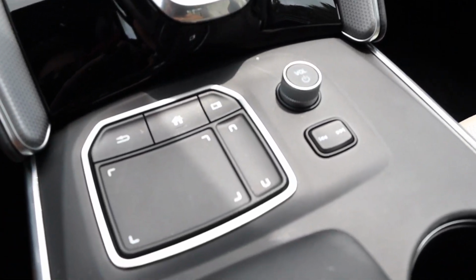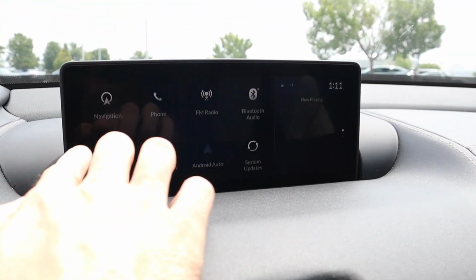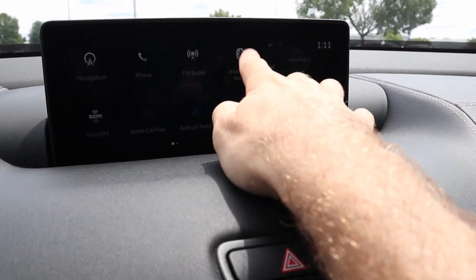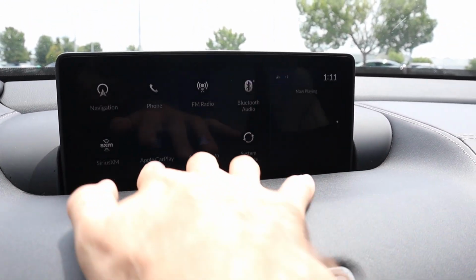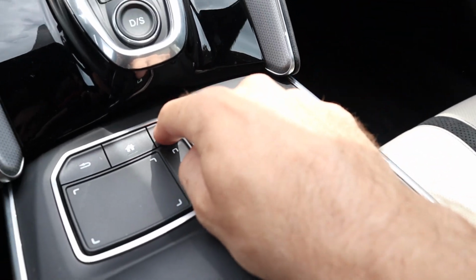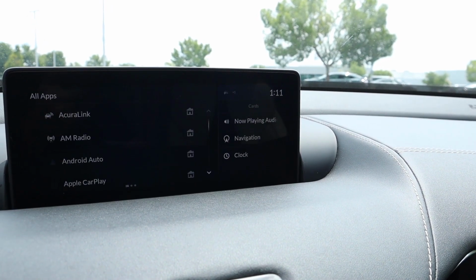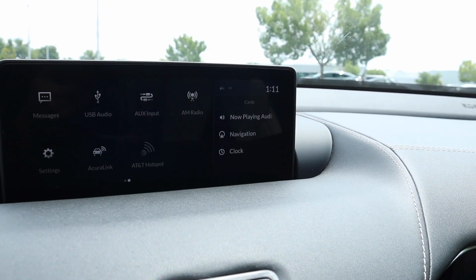Now you can use the controls down below to further go through this information. So just by pushing on home, now we are here where there's navigation and phone. This is not a touchscreen system, which is interesting to note, but there's Apple CarPlay, Android Auto. You have some of your other audio adjustments. If I push on this top button over on the right side, now we can get to some car information over on that left side.